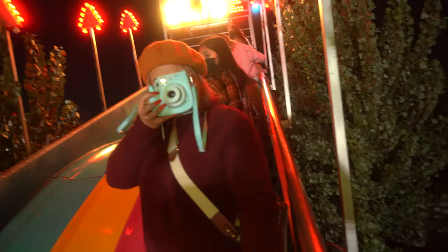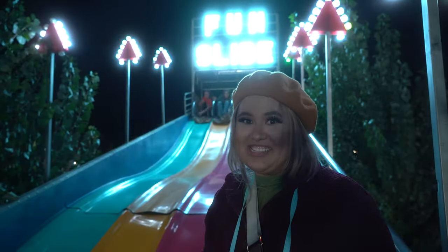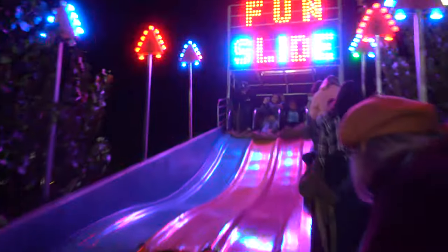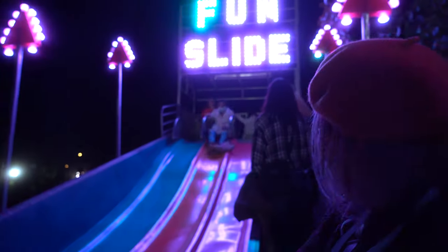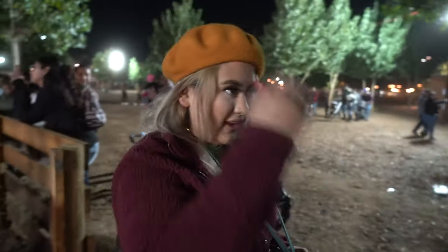So we're here on the fun slide. We're about to get on this fun slide, and I don't know how fun it's gonna be because I think we may be too old for this. Oh my goodness. Oh yeah, two, three. Oh my god! I was going so fast!